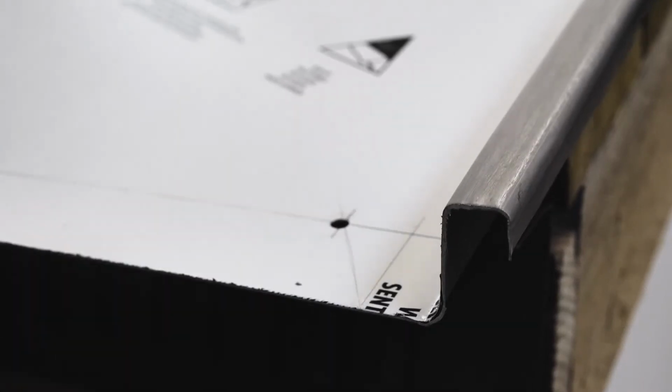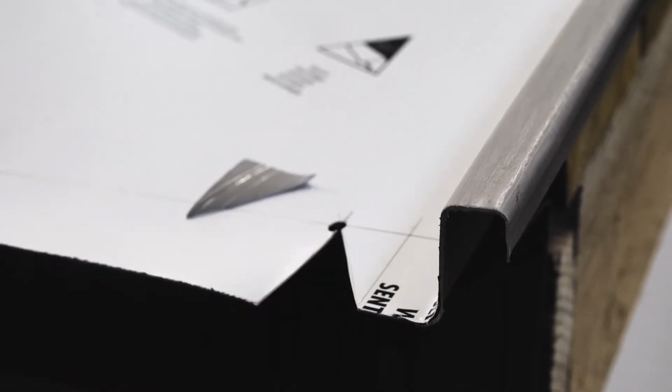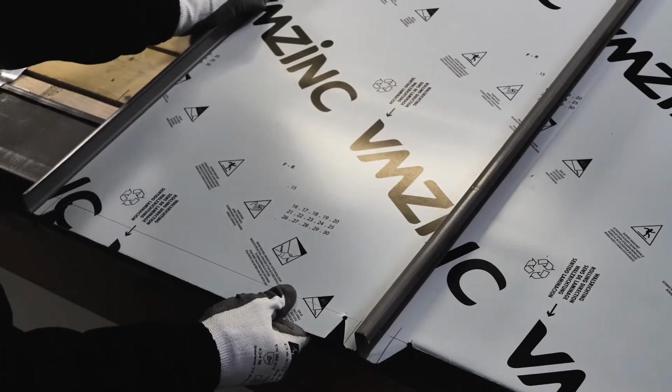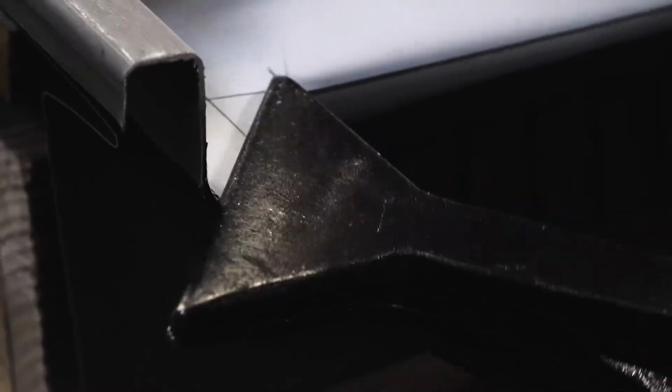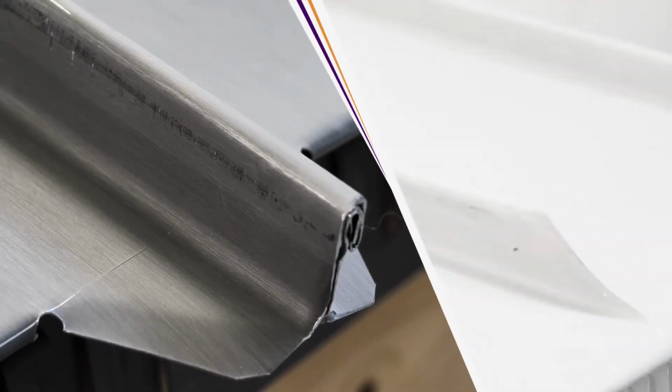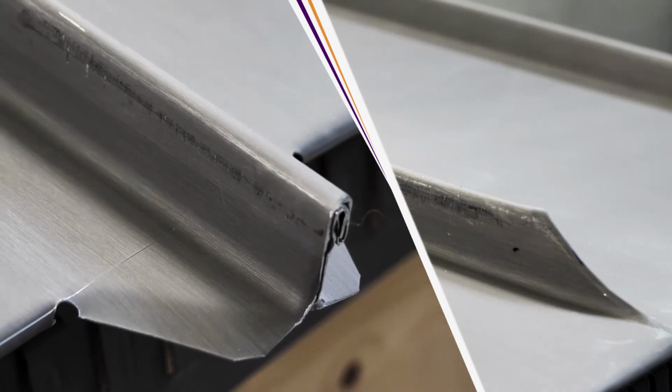For a dogtooth eave detail, the zinc should be punched. This eliminates the risk of any tearing of the zinc under high wind loading. A swept end eave is another option, but does take more time.